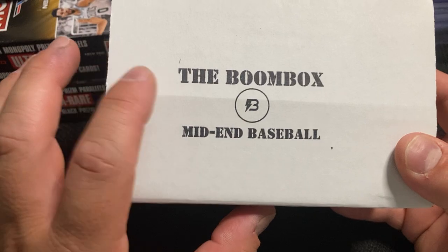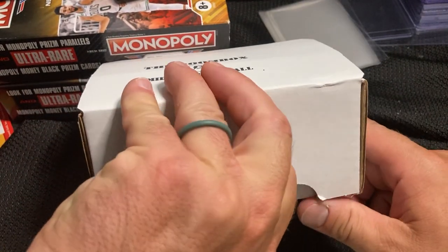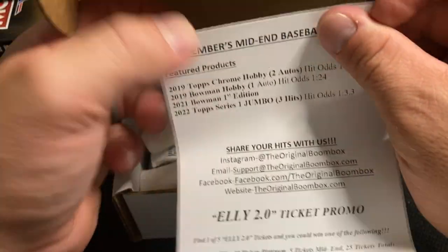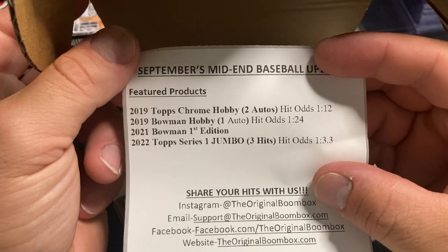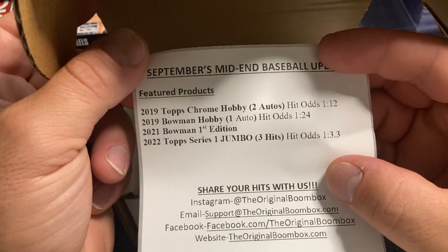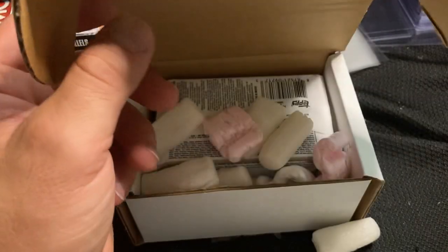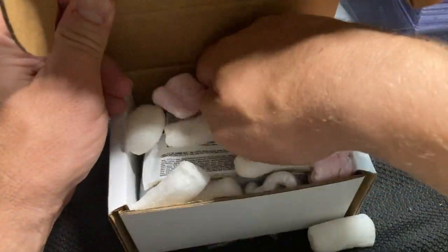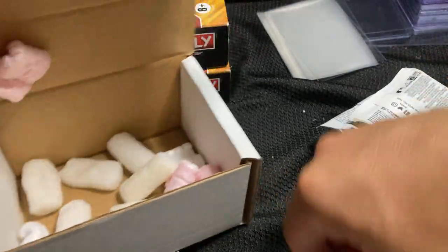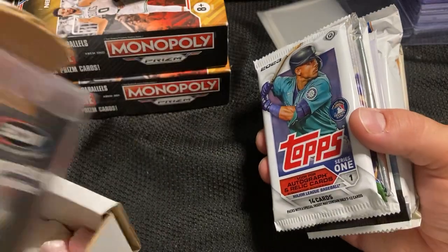And hopefully this box is Boombox Mid-End Baseball. This is for September. Let's see what we get here. So, Topps Chrome 2019, Bowman Hobby 2021 First Edition, Topps Series Jumbo. No Ellie in there. Baseball, you always get lots of packs.